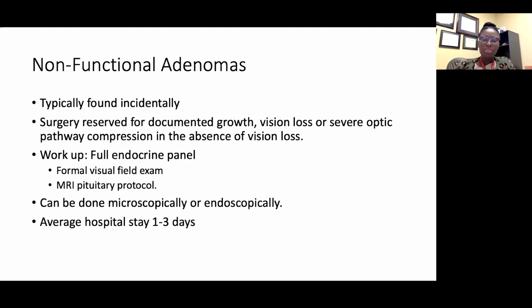And surgery for non-functional adenomas is reserved for documented growth, or if a patient is having clear evidence of vision loss, both subjective and objective, on a formal visual field exam. And in some cases, there is what we call a soft indication. Say there's no growth, you find this incidentally, there's no vision loss on visual field exam, but there is evidence of severe optic pathway compression, right? Then you fall into that gray zone. But I think most of us would offer them surgery because for those patients, it's only a matter of time before they develop vision loss and they're at risk for pituitary apoplexy.